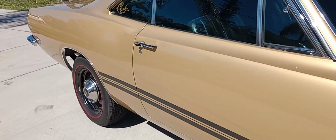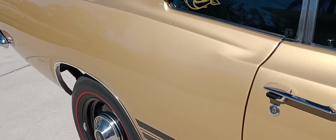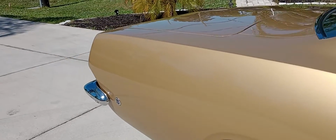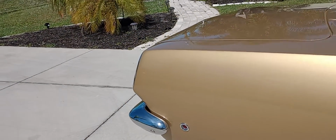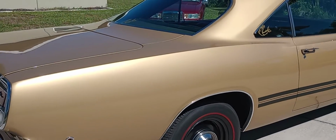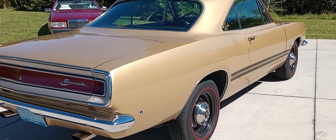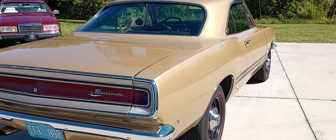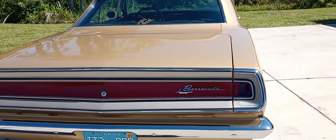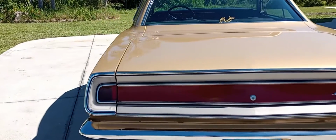The 340 in it is numbers match. The paint code on this is Ember Gold, which is code J for 1968. So a very brilliant color, very nicely done. The car presents well, and as you can hear, it's built well. The red stripe across the center signifies that it was a spring special package.